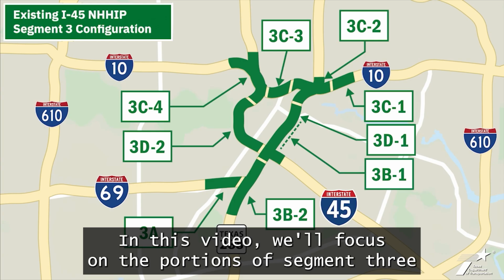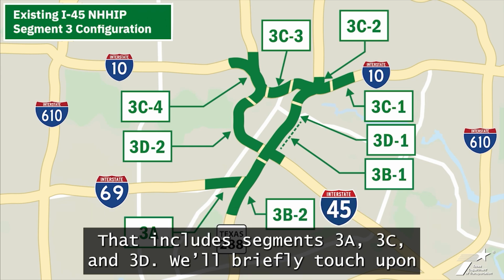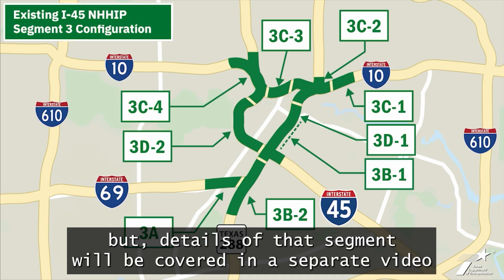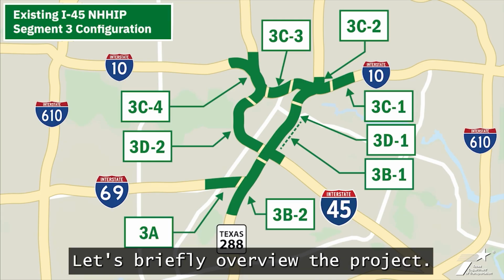In this video, we'll focus on the portions of Segment 3 that are in the planning and design phase and have not yet begun construction. That includes Segments 3A, 3C, and 3D. We'll briefly touch upon Segment 3B, currently under construction, but details of that segment will be covered in a separate video in the next session of the virtual meeting. Let's briefly overview the project.